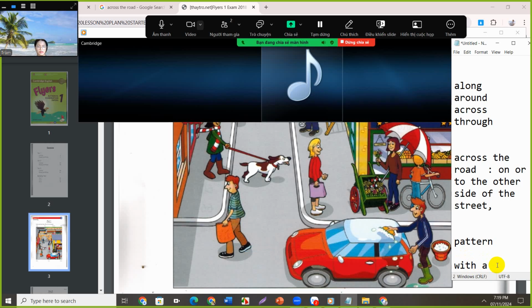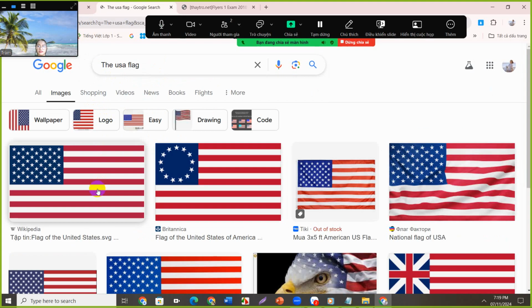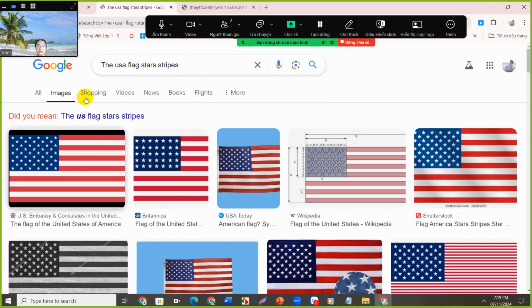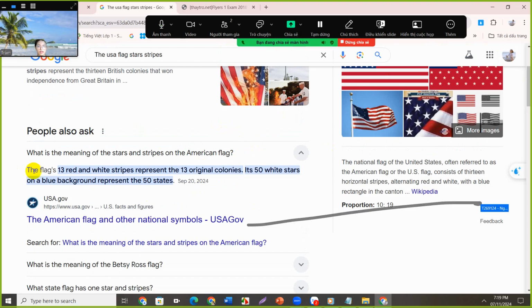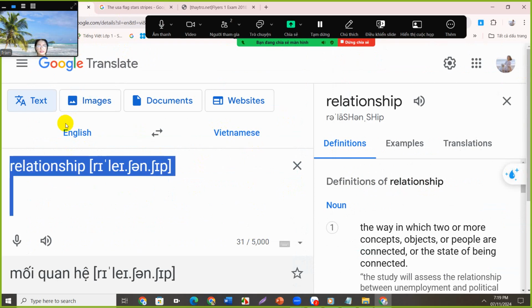With a... Stripe. How do you spell it? I don't know. How can you be so sure? No, that's him. Stripe. Okay, I'll show you the USA flag. So can you see this one? Here we have stars and stripes. Stars and stripes có nghĩa là cái ngôi sao và cái sọc á. So we have pattern. We have 50 white stars and 13 stripes. Đấy.